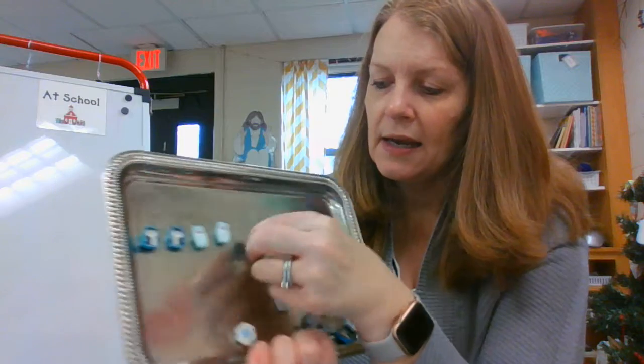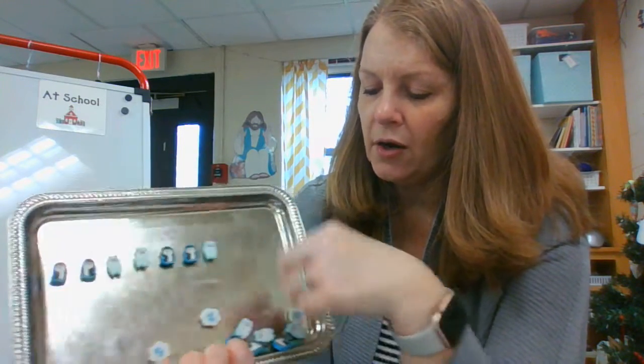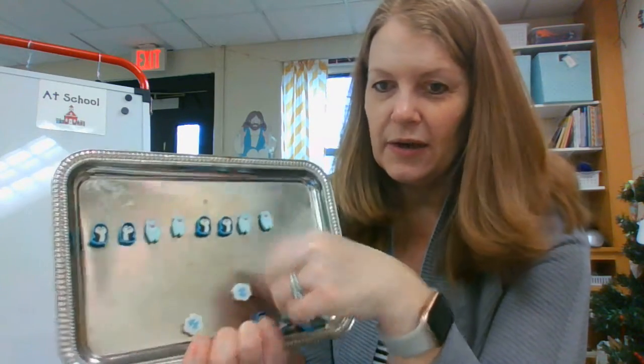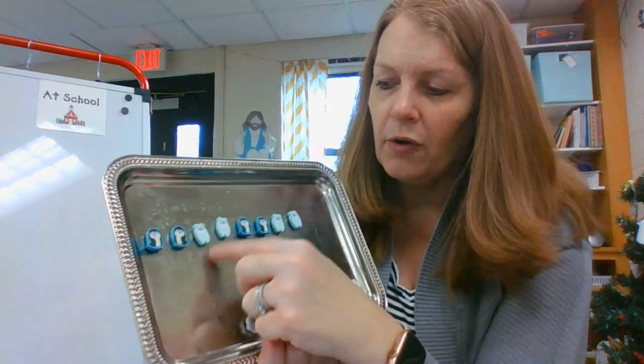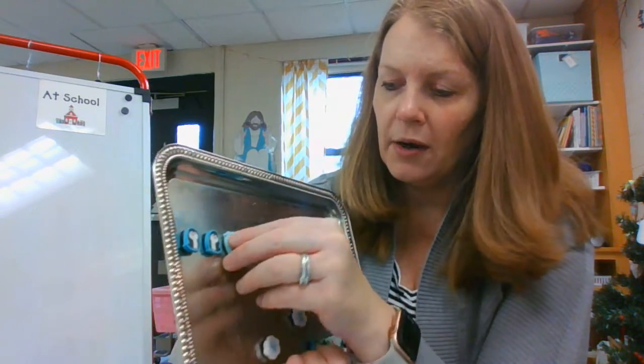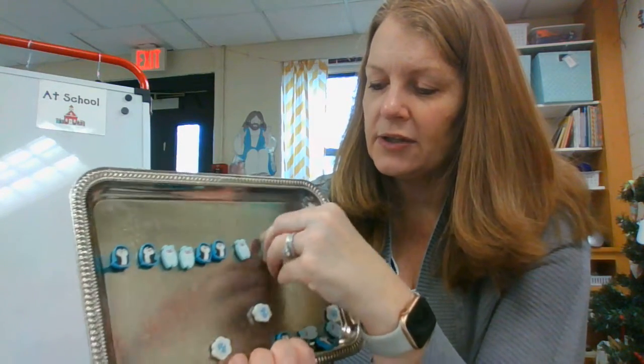So let me try that again. Penguin, penguin, polar bear, polar bear. Okay, penguin, penguin, polar bear, polar bear. All right, let's see if we can get one more set in our line of patterns.